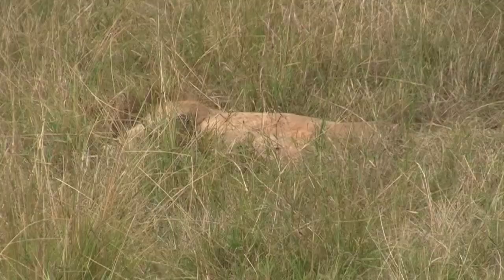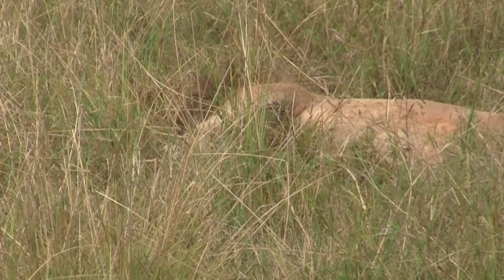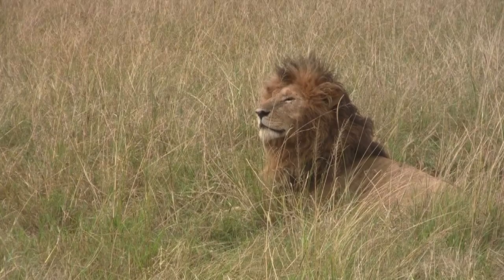A comatose male lion. Those two rocket face vultures ahead of us are chewing on a skull. Ooh, see that?